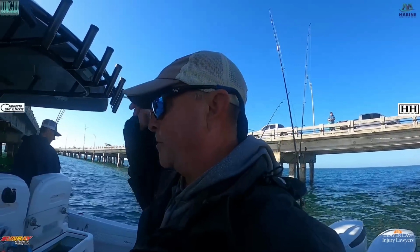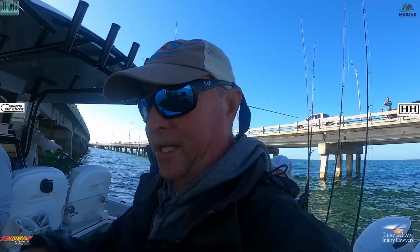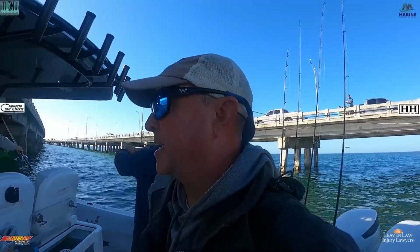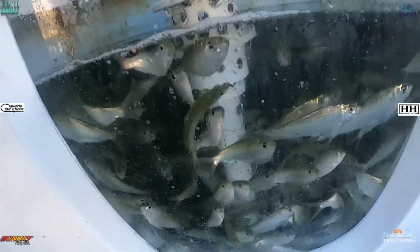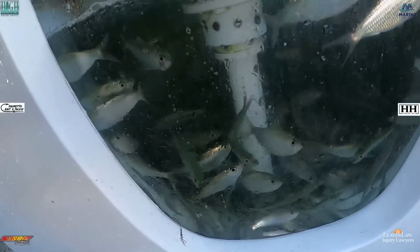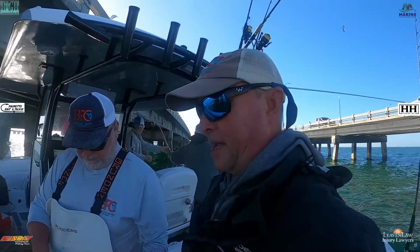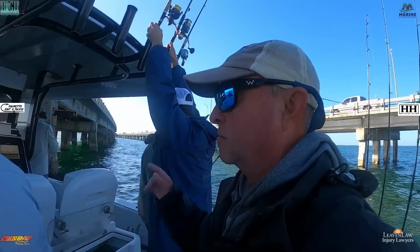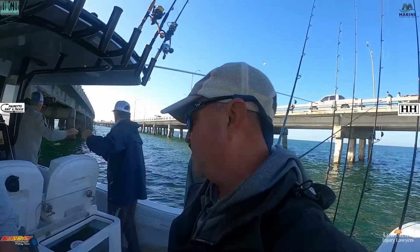Well, it was a little bit more of a pain in the butt to catch bait today. The bait's wanting to stay down deep, so we had to chum quite a bit to get it up. Again, that's why we typically carry 100 pounds of chum on the boat. We went through 65 of it today. We went through a lot today, but we got bait, so we're gonna head off now. Took us a little longer than I like, but when bait's tough, fishing's good.